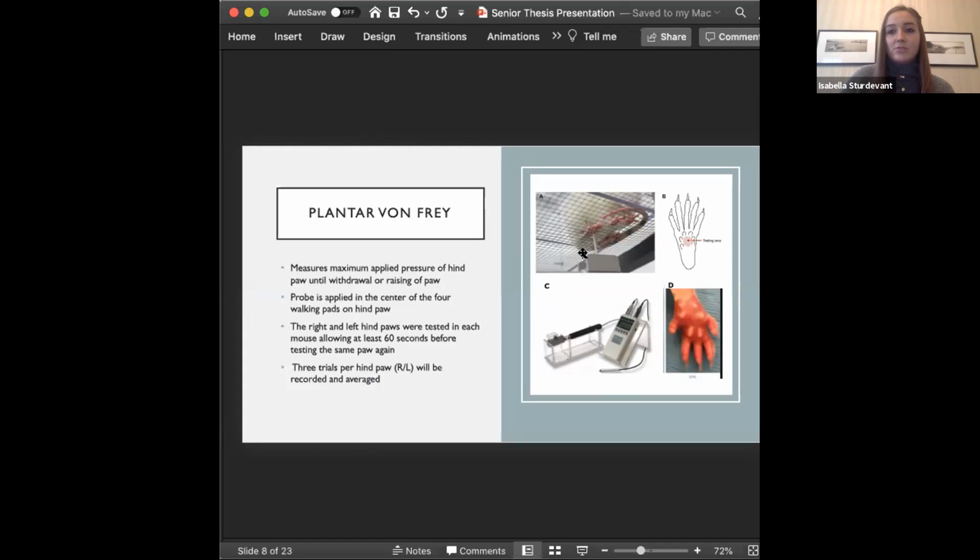Figure A shows that the mice rested on an elevated mesh surface so that the probe can make direct contact with the paw, and they habituated for an hour prior to testing. Figure C shows the Plantar-Von Frey probe, and D shows the paw post-CFA injection.